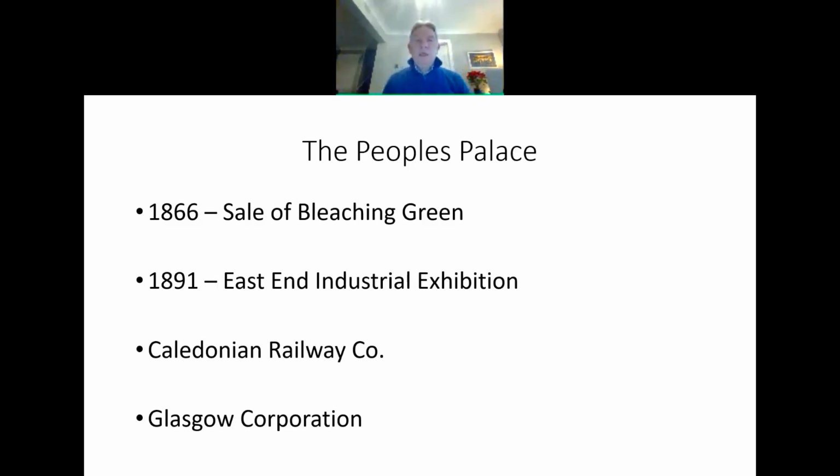Well, there was always a feeling that Glasgow, particularly the east end of Glasgow, needed something as a focal point, and it was decided that it should try and build a People's Palace. The money for it came firstly in 1866, where the authorities sold off a bleaching green and got a sum of money. In 1891, there was the East End Industrial Exhibition, which ran up at Denniston, and that was another source of revenue.